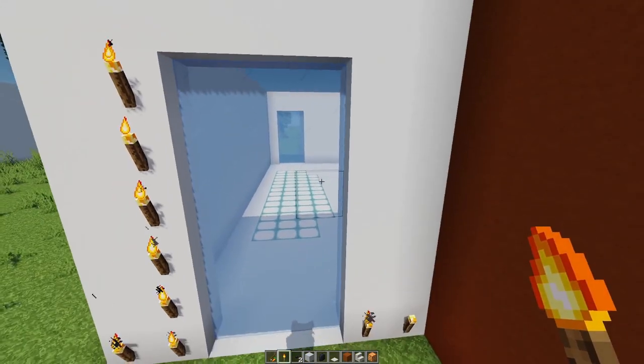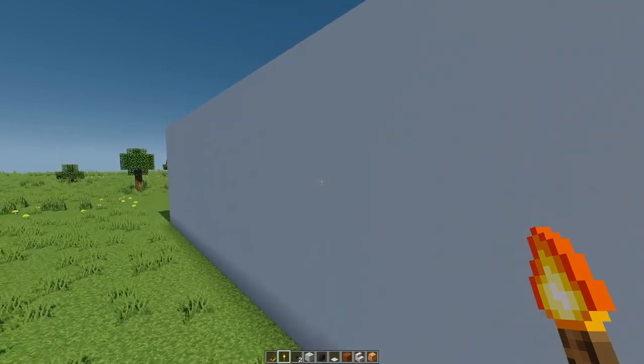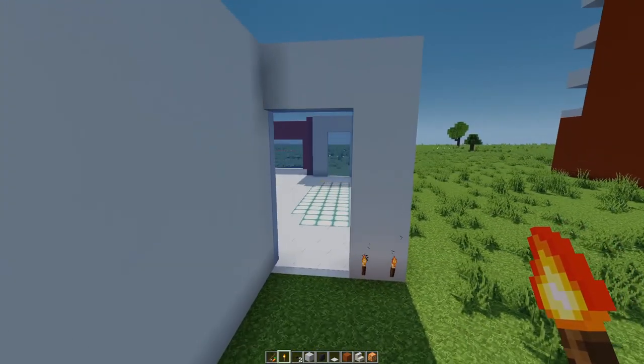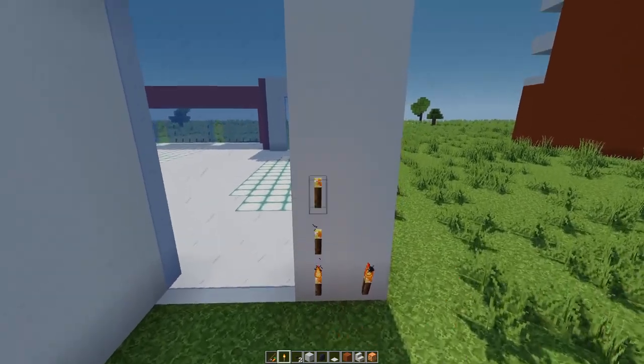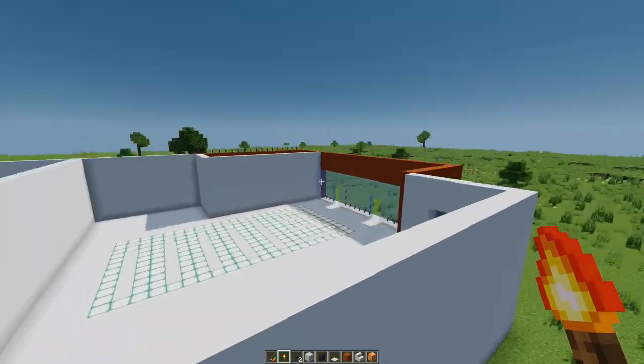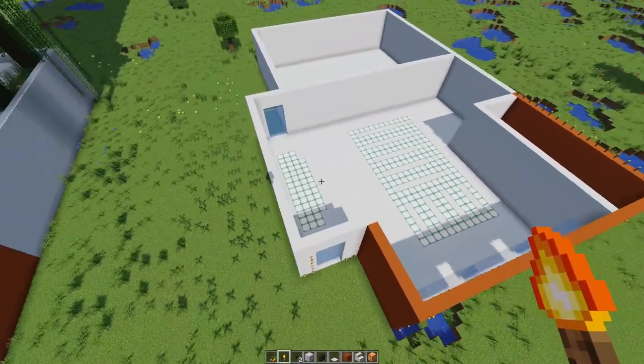And that is using these panes, the light blue stained glass panes. This wall is completely solid. And then there's a little window back here that's the same height, 1, 2, 3, 4, 5, 6 blocks tall with the light blue stained glass panes right there. Okay, that is kind of the first layer.